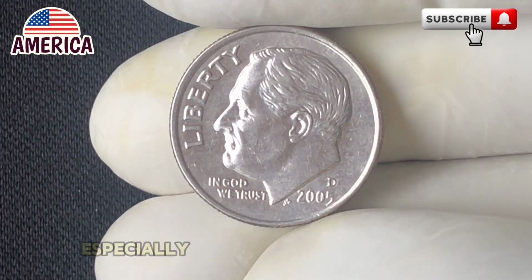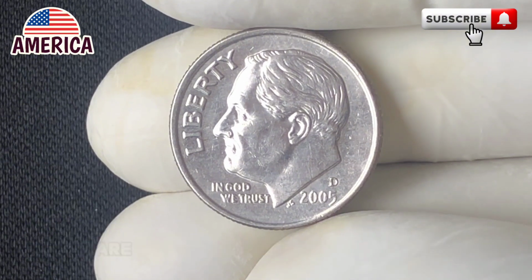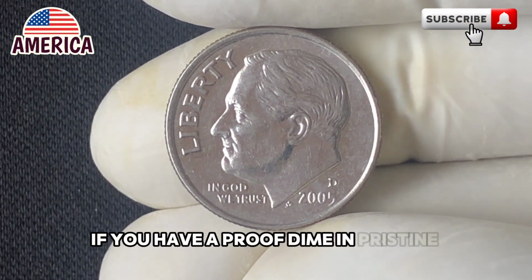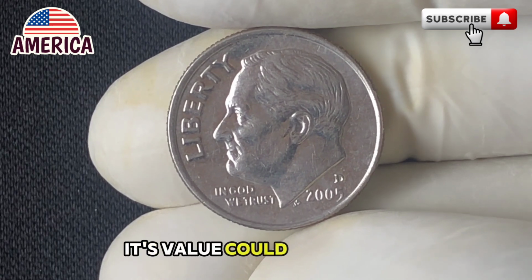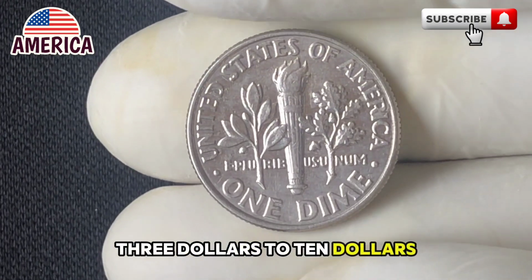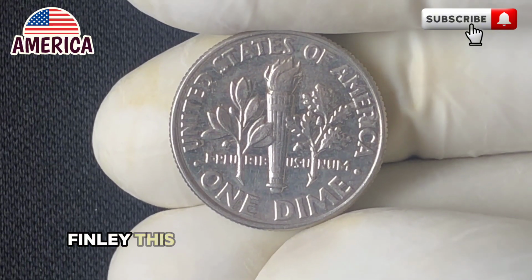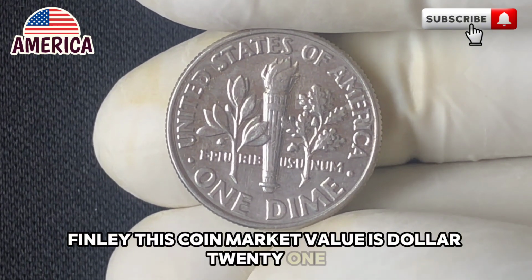Proof dimes, especially those from San Francisco, are more valuable to collectors. If you have a proof dime in pristine condition, its value could range from $3 to $10, depending on the quality and if it's still in its original packaging. Finally, this coin market value is $21,500.